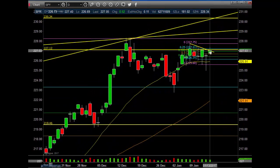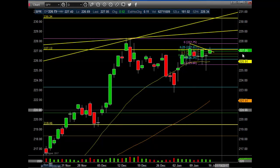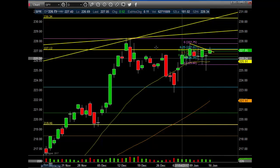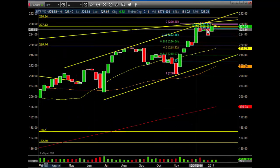So let's keep a watch on this. You have a slight bullish pattern here above the MAs. Let's see if this thing plays out. Maybe, maybe not. Next week, let's watch for more volume and take it from there. Let's go to the weekly. Weekly chart again, nothing wrong.